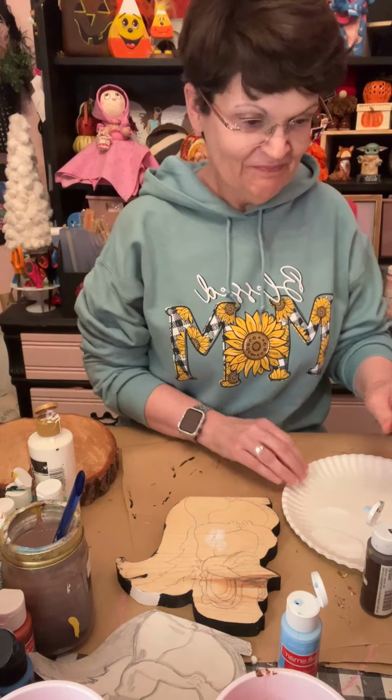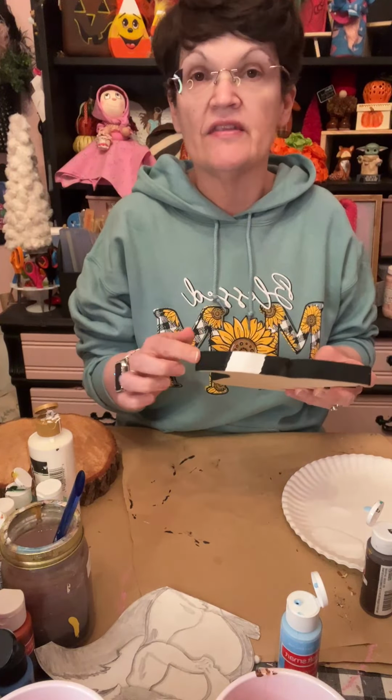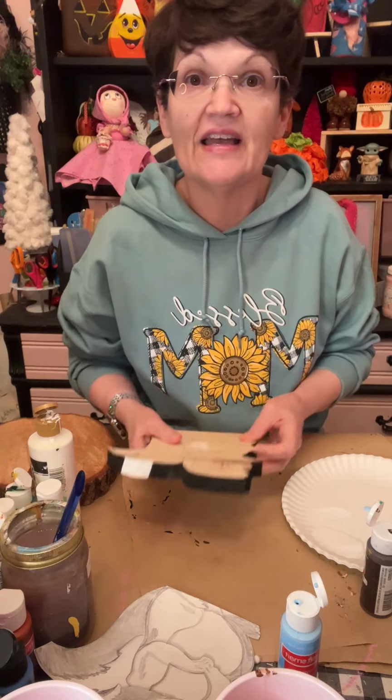So I already got some paint out because I used a little bit of the white right here, and then I just painted the rest of it black on the edge.